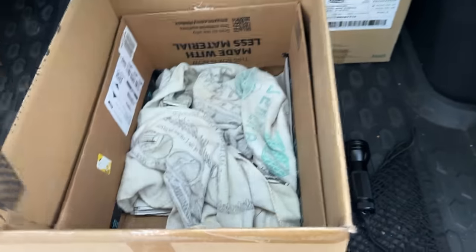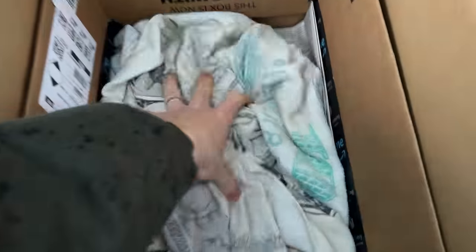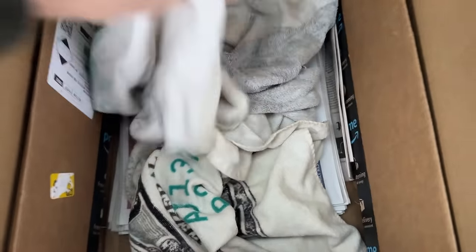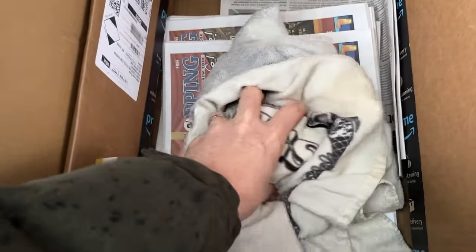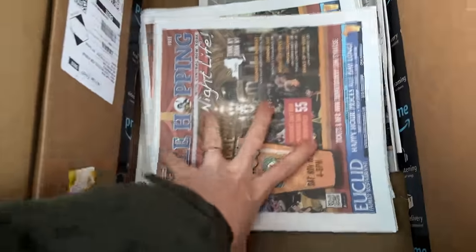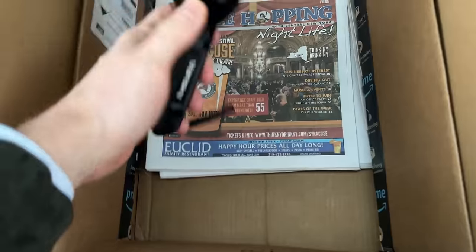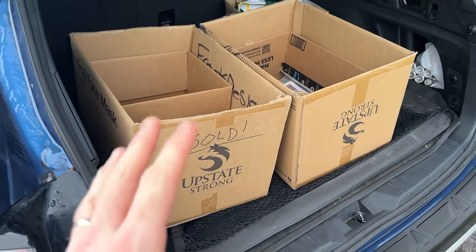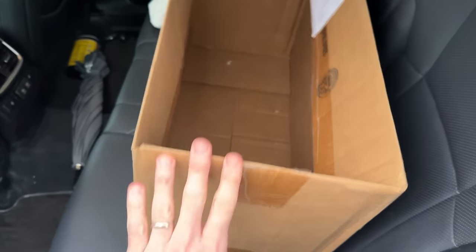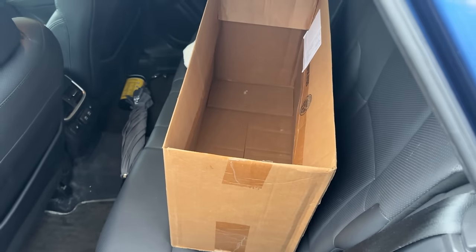Also, you will see that I have a towel here. This is my money towel. And I'm going to take it today to protect some of the items. And you could see I have a lot of newspaper. And you will also see here that I have a black light. Hint, hint. And since this house is loaded, I also have an extra long tall box that I could come out and get later if needed.